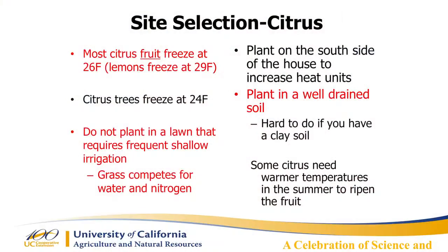So now we're going into the site selection. Like we said, most citrus freezes at 26 degrees. Lemon freezes at 29, a little bit less tolerant. When you plant a tree, you don't want to put it in the lawn that requires frequent shallow irrigation. They compete a lot with the grass, especially Bermuda grass, crabgrass. Oh man, those things are really competitive with the smaller trees, and you want to be careful where you place your tree. You want to plant on the south side of the house to increase heat units, and plant in well-drained soils. It's hard to do if you have a clay soil, if it's a really thick soil.